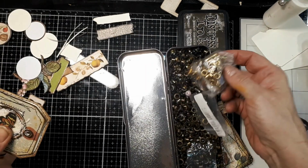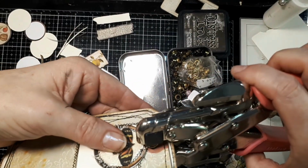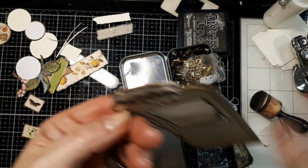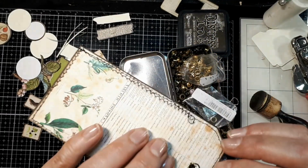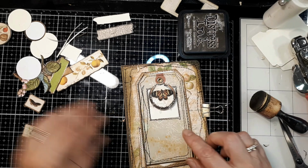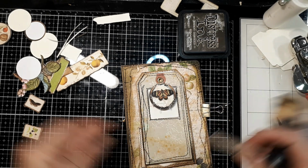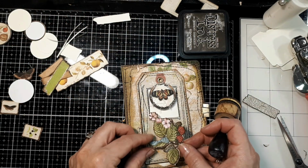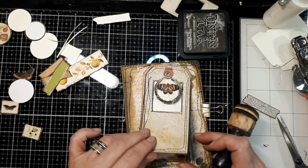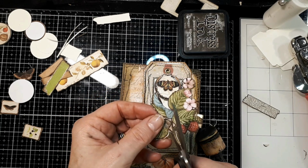Just going to punch in maybe this one. And the trick is not to squeeze it all the way, but just a little, so it can still move around. That worked. So that's great. Do I want something over here? Yes, definitely. Or do I want this over here? Do I want this over here? I think I want to cut this off.